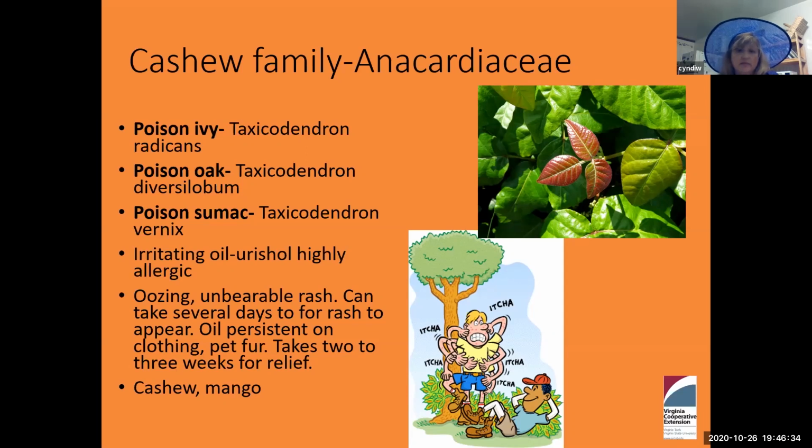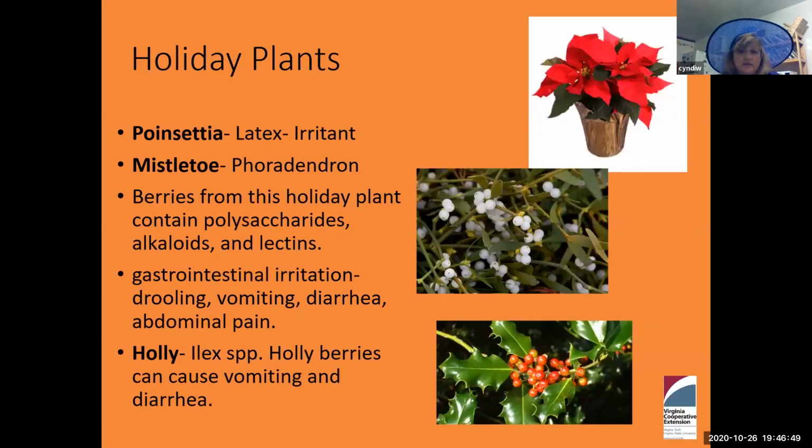In this family, some people also have allergic reactions to cashews, which are in this family, or mangoes. If you're eating fresh mangoes, you may get blisters with that. So just be aware of that. Let's see what else I have.